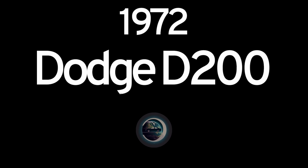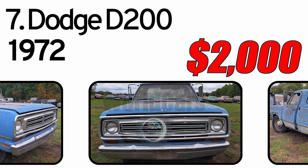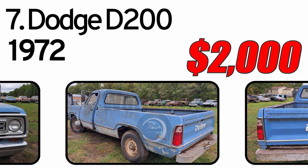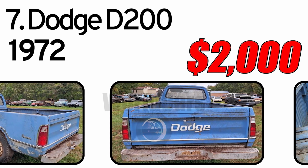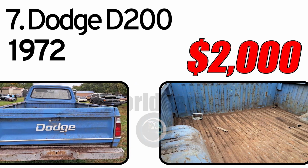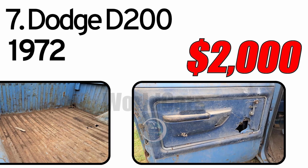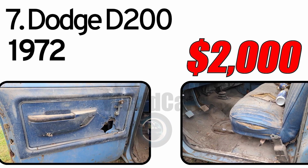Number 7. Dodge D200. 1972 year of issue. Dodge D200 3/4 ton 2WD pickup. Has the 318 V8. Motor is most likely stuck. We have not tried starting it. Body has rust. Floors are gone. Truck is 99% complete. No title. Asking $2,000. Located in Thief River Falls, Minnesota.